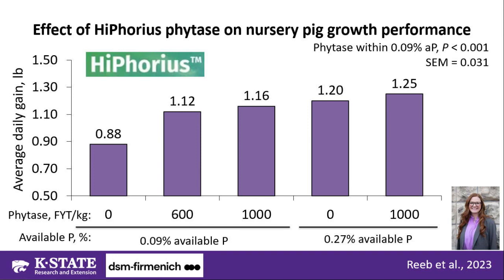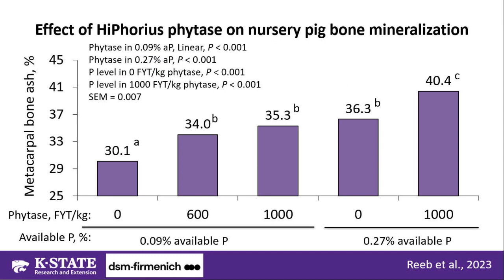And what we see here for average daily gain is that in the low phosphorus diets, when we increased phytase, we increased average daily gain. We saw a numerical response in those high phosphorus diets, but that magnitude was not nearly as large. Thus, we did not see any statistically significant differences. When we look at metacarpal bone ash with the same treatment layout, we see that in the low phosphorus diets, increasing phytase increased metacarpal bone ash. We also see the same response in the 0.27% available phosphorus, where 0 phytase represented 36% ash, whereas when we added 1,000 phytase units on top of that, we saw about a 4% increase in bone ash.